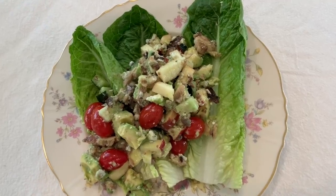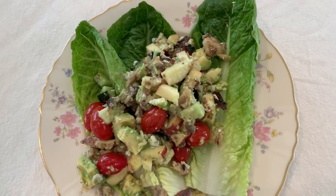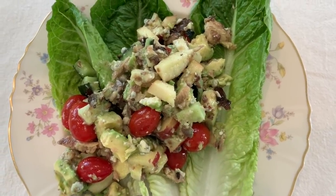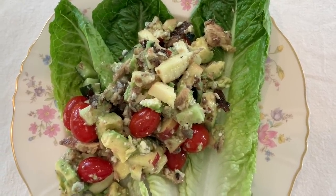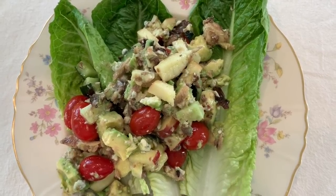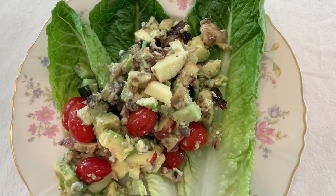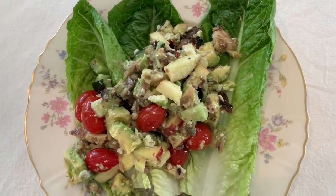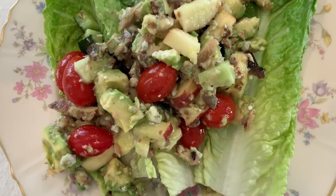Okay, the kids aren't here, so today we're just having another light salad actually. This is smoked herring, avocado, cherry tomato, apple, cucumber, and I think that's it, on top of romaine lettuce. Oh no, there's blue cheese sprinkles in here as well. And I mixed it all with champagne vinaigrette. And that is what we are having tonight.